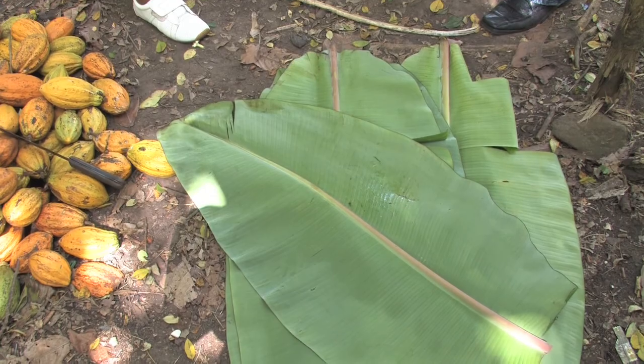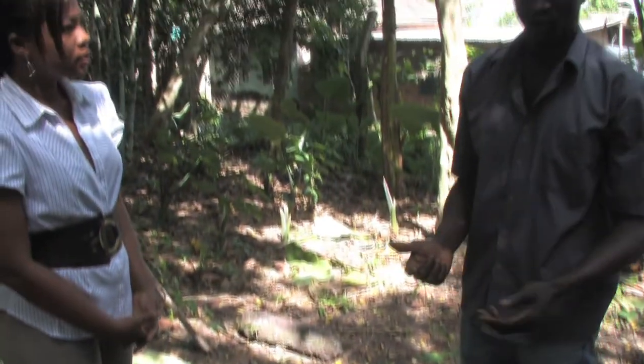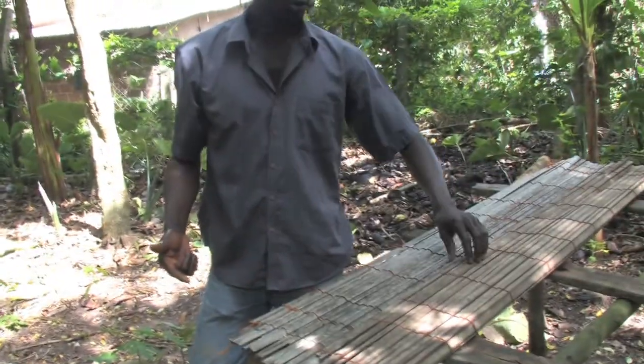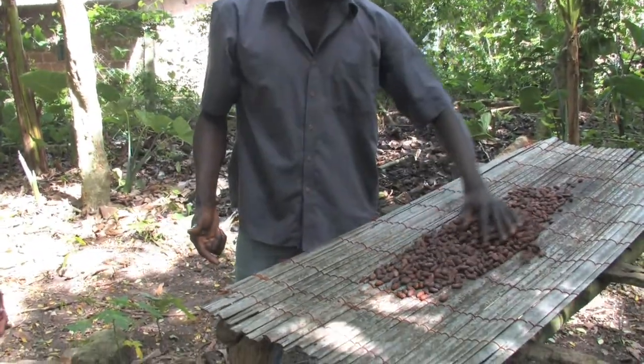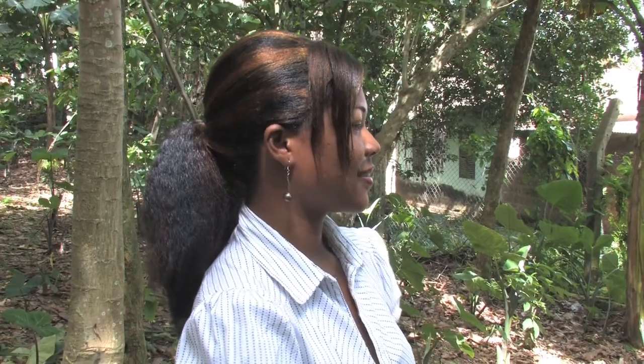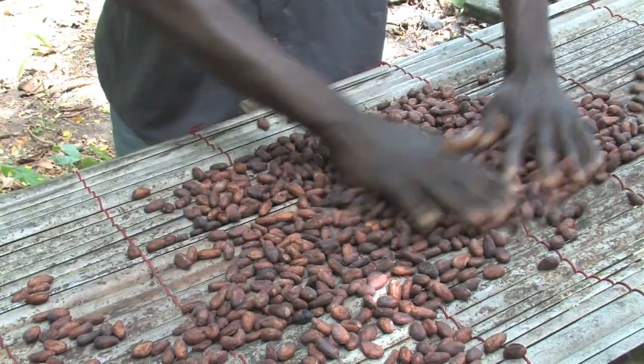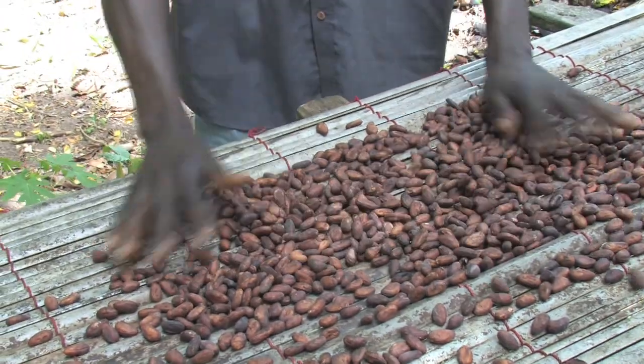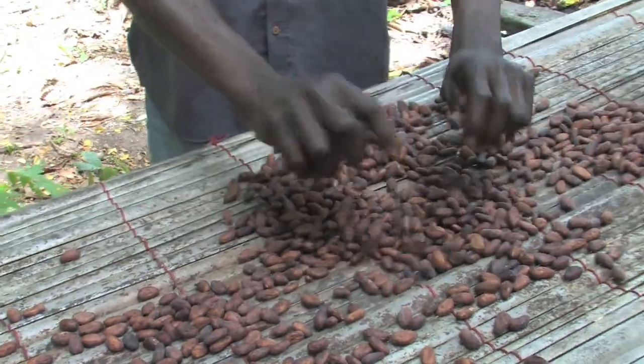It's going to be there for 7 days. Afterwards, you bring your baskets and come for your fermented beans. You spread it on this mat, and between 7 and 21 days, it's well dried for you to bag it and sell. The reason why you need to ferment is to change the color from white to brown, just like chocolate.